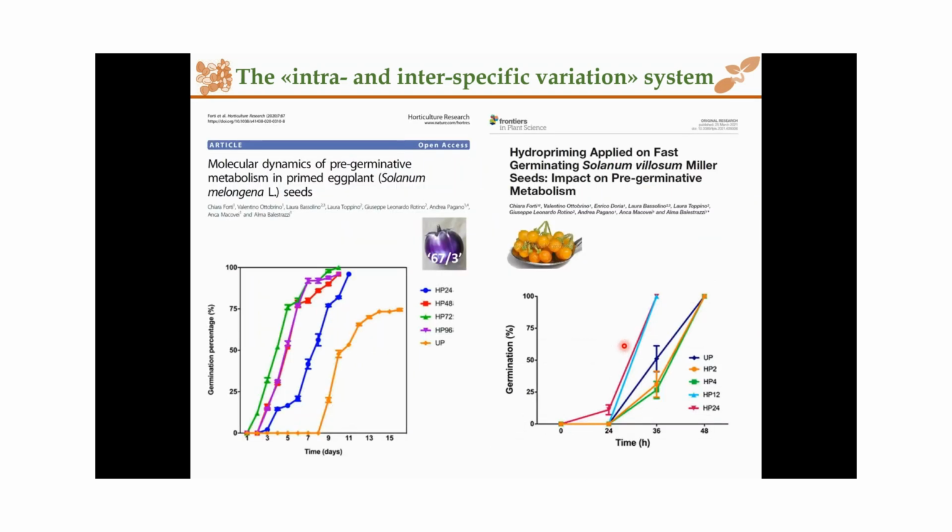Then, in relation to priming, we evaluated this variation in a system looking at different varieties, different accessions, and different species of eggplant or Solanum species. Here you can see comparatively how different hydropriming timings affect the efficiency of germination in different varieties: on one side, the cultivated accession of eggplant, and on the other side, a wild relative.